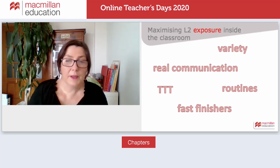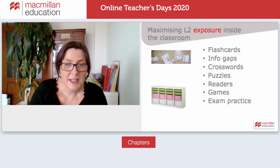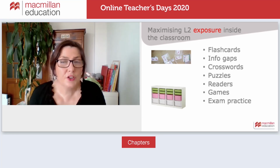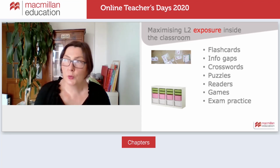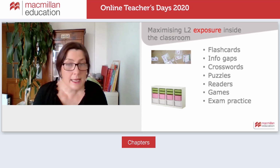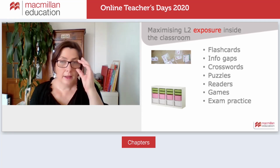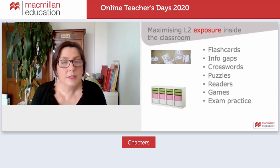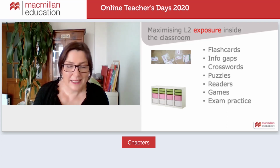The other things here that we often talk about in terms of young learners, but I think are also important for older age groups, are routines and fast finishers. So, for example, with fast finishers, when I'm in my classroom, I have a box for each level and for each group that I have, and it has some things in it that the students can go and do when they finish the activity we're working on in the classroom. So we're doing an exercise in our book, or we're doing a task of some sort. When the students finish, they go to the box and they take something they want to work with. Some of the things that are in there are flashcards, information gaps, puzzles, etc. It can be anything.